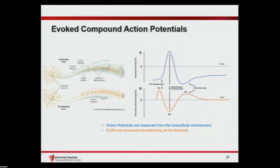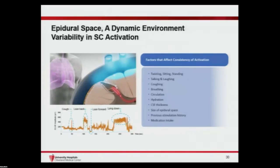So basically it's recording the response of the nerve fibers to a stimulus, and it's an ion measurement along the nerve axon, which occurs during an action potential, which generates an electrical field, which is then recorded. And so these ECAPs are a window into the activation of the dorsal column, and this gives us an objective measure of pain inhibition. The main thing from this slide is basically these ECAPs.